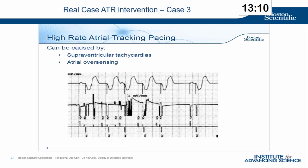Another case here also. So this is the third case that we can talk about. There's a little bit here of causes that can be also causing the ATR to work improperly, to be honest. Because oversensing for sure, or SVTs can also make this feature work improperly. Then that's why we should see the patient, and we should follow up on the patient whenever we can, especially for patients with high atrial rates.